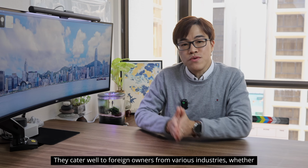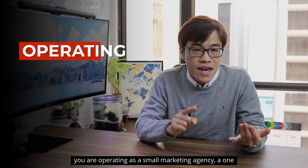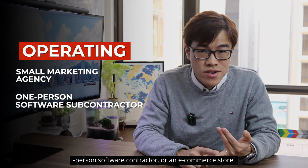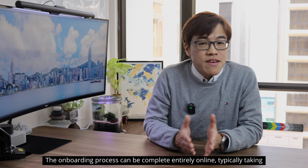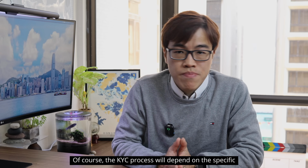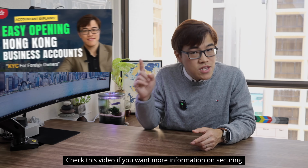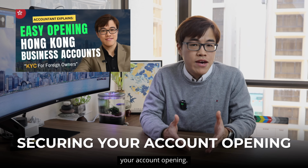They cater well to foreign owners from various industries, whether you are operating as a small marketing agency, a one-person software contractor, or an e-commerce store. The onboarding process can be completed entirely online, typically taking 5 to 7 working days until account activation. Of course, the KYC process will depend on the specific business scenario and the director's background. Check this video if you want more information on securing your account opening.